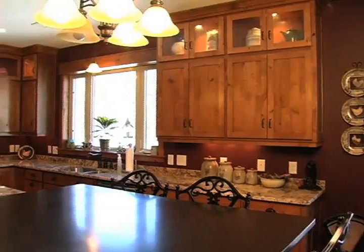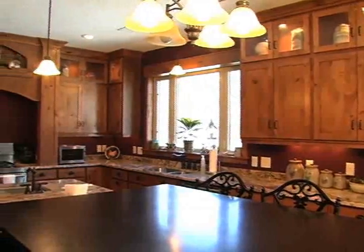It goes from here to here. It's just, if you're going to put quality cabinets in, you're going to put quality granite in. And that's a must. You have to do it if you're going to achieve that high level of standard.